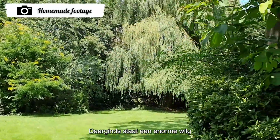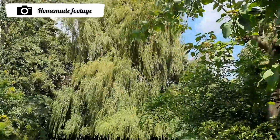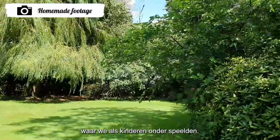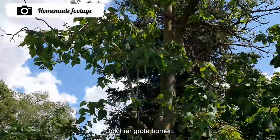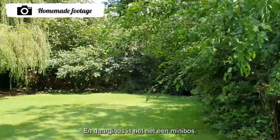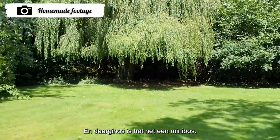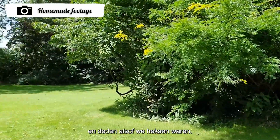Over there is a huge willow tree that we used to play under when we were kids. Big trees here as well. And over there is like a mini forest. We used to build huts and everything and pretend we were witches.